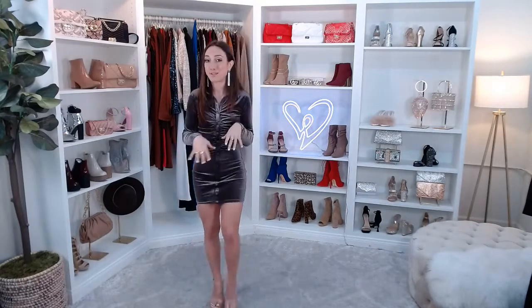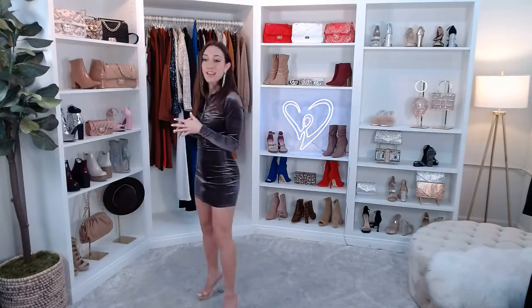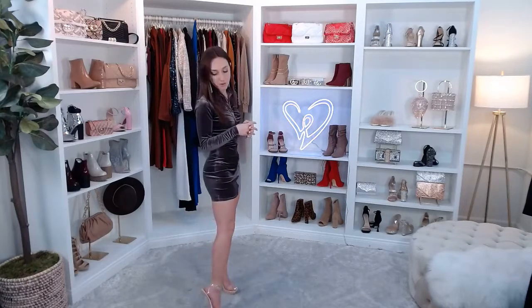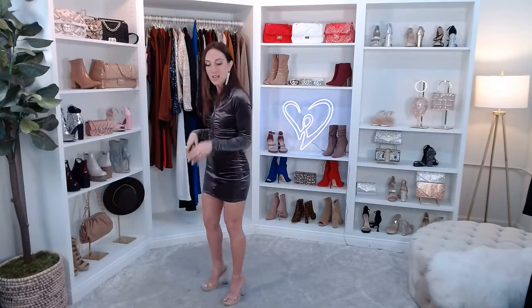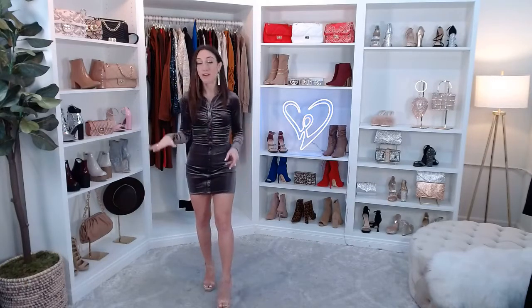And then I paired this whole look with my shoes that I actually wore in yesterday's show. I love them so much. I had to wear them twice this week. They are the Elevated Style Platform Lucite Heels. They're super cute. They have that PVC Lucite heel, and then we've got that PVC strap. It's got that platform as well.